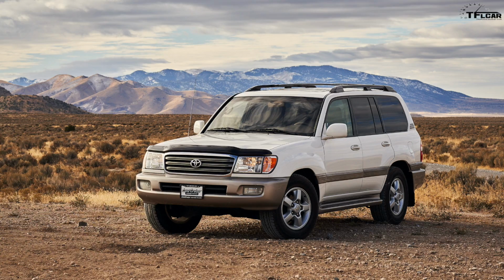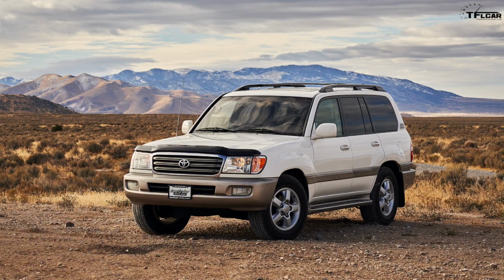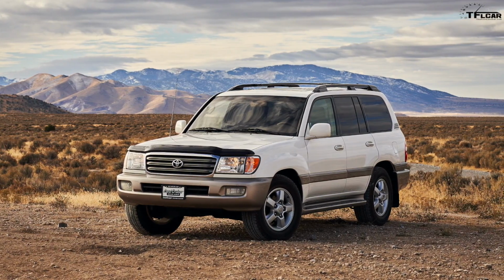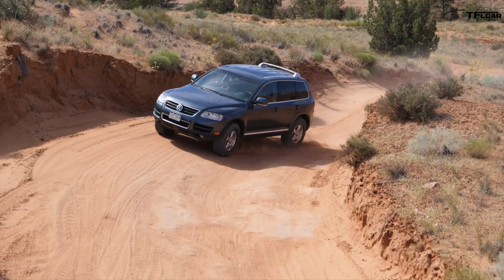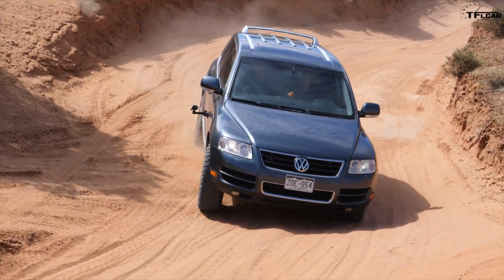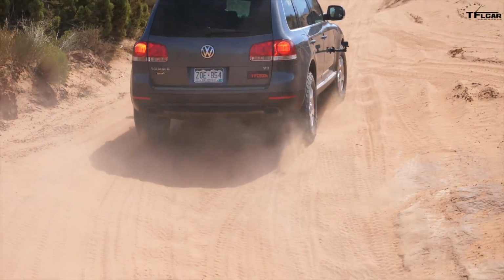A 2004 Land Cruiser with about 150, maybe even 180,000 miles is still going to be 11, 12 grand, whereas our 2004 Touareg was 4 grand. So a lot of stuff can break before you're even anywhere near the cost of that Land Cruiser. Same thing with used Foreigners. They still are $8,000, $9,000, $10,000, $11,000.